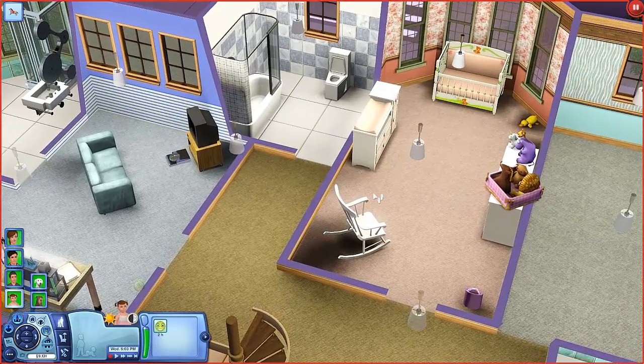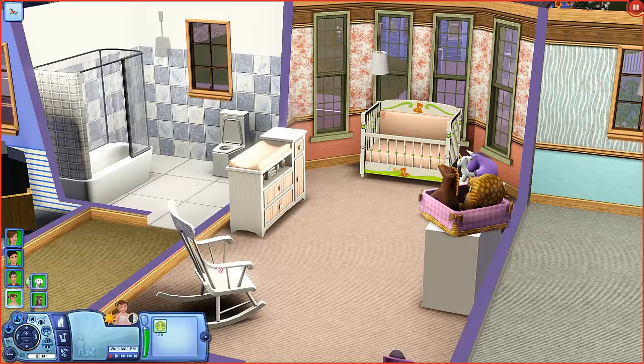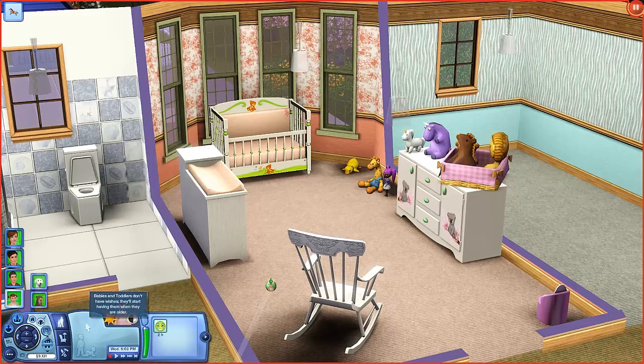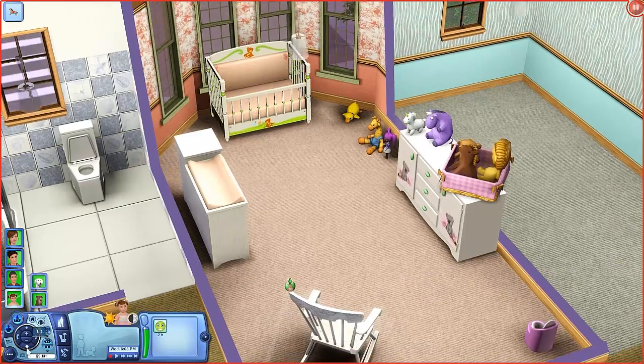This is Emily's room, and I love it. It's just a super cute baby room. I've got the rocking chair, the baby changer, some toys here, decorations. It looks like a little girl's room, and then a potty here as well. I just put the walls up. I think I've got the butterflies. Yes, I have. I've got the butterflies on here, so I love that. That's our room.